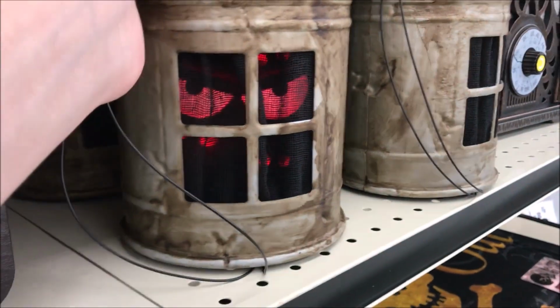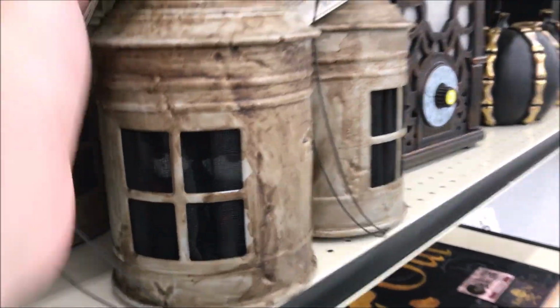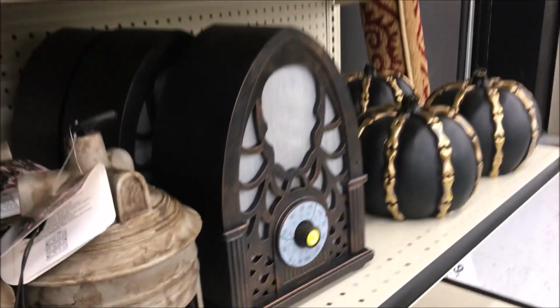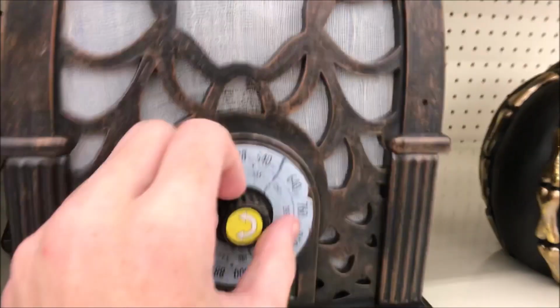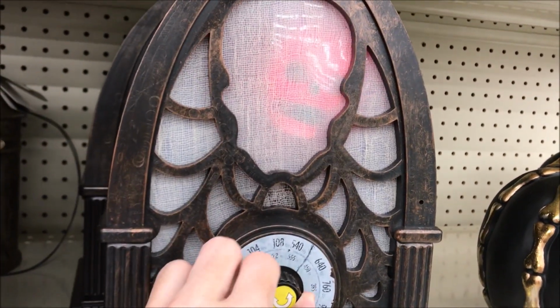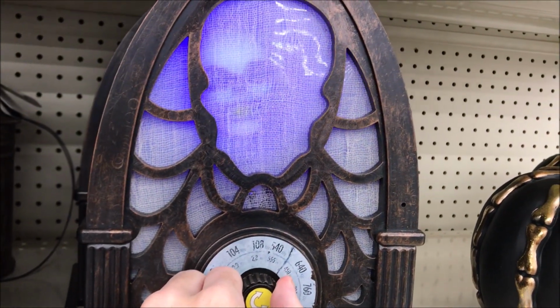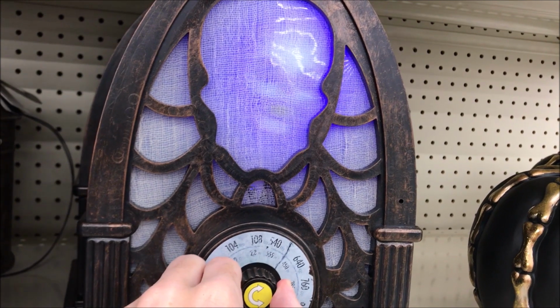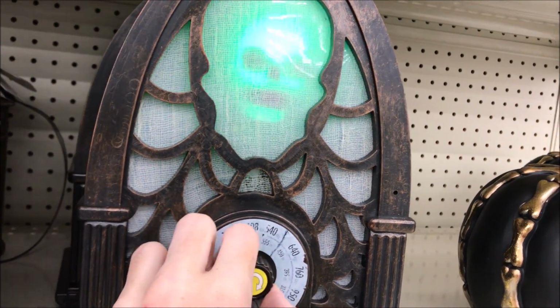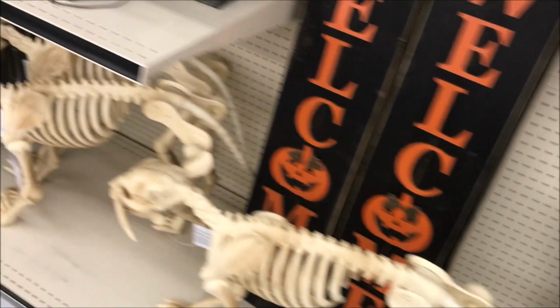Yeah, you get the idea. I don't want to break anything here. But then this is the radio. I don't know if this is the Bluetooth one or not, but settings, you get the idea. Here's that dragon's box. As you guys can see, it is $150 US currency, of course.